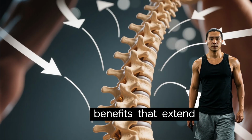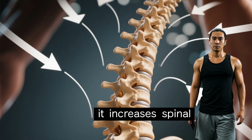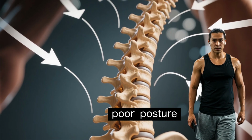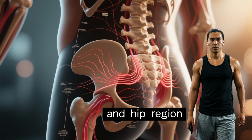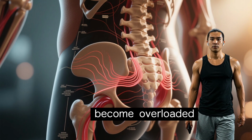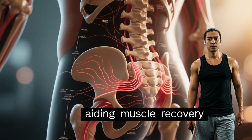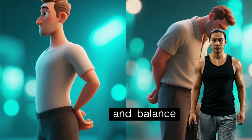This stretch offers benefits that extend well beyond short-term relief. It increases spinal mobility, easing stiffness caused by inactivity or poor posture. The twisting action releases tension in the lower back and hip region, areas that commonly become overloaded, and improves circulation, aiding muscle recovery. Another major advantage is the improvement in posture and balance.